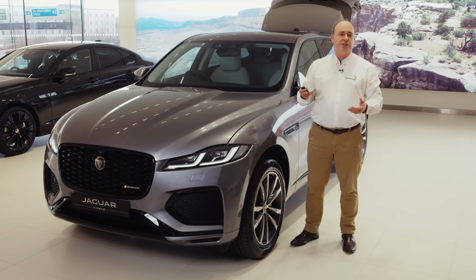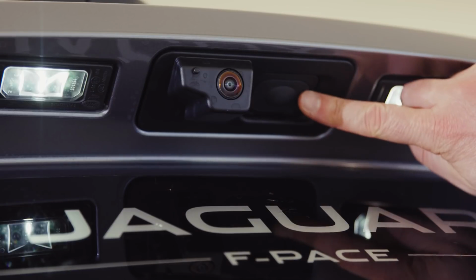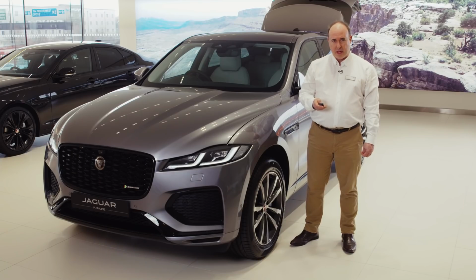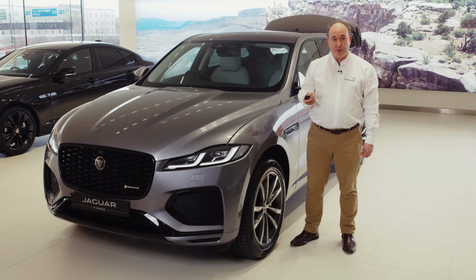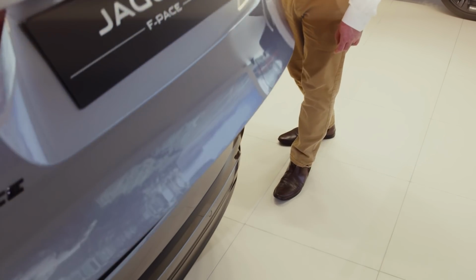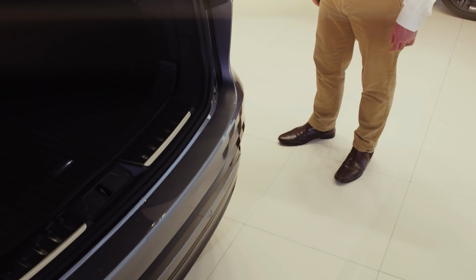Powered boot lids can also be operated by the button above the number plate on the outside, a button by the driver's knee inside, and a button on the back of the tailgate itself. If you have the hands-free gesture boot lid, so long as the smart key is in your pocket, sweeping your foot under the rear corner of the car will trigger the tailgate to open or close.